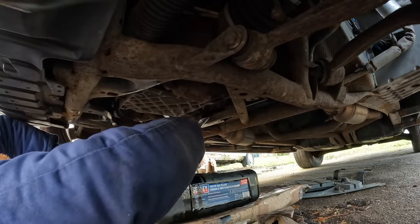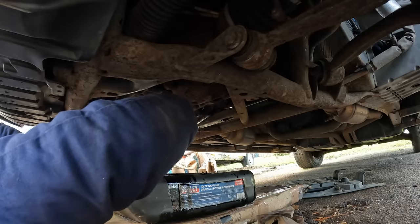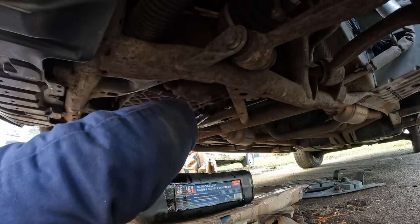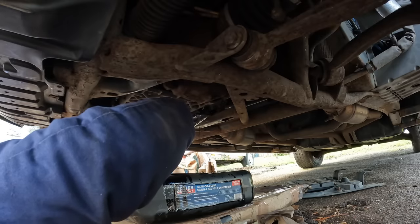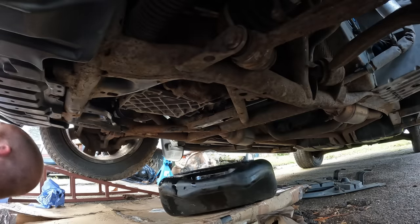Okay, kinda not all at the same time. Oh, to be fair, I think there was only a little bit of oil in there. Oh gosh, that's just ridiculous.